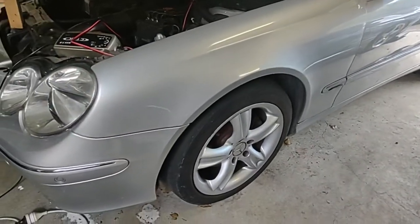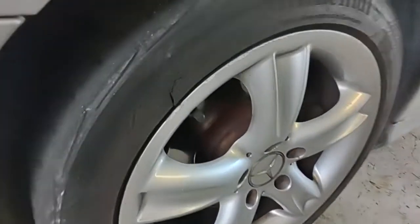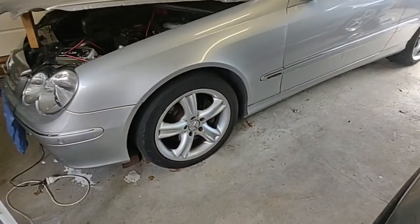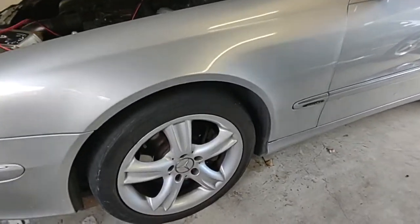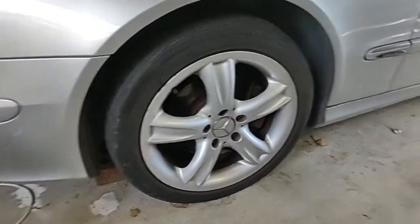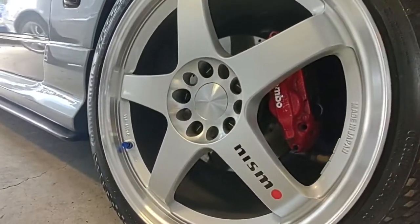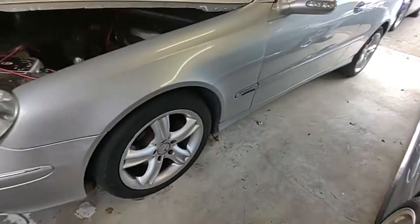Anyway, let's talk about this car. Came with 17-inch wheels, pretty crappy tyres, not very good. The disc brakes are grooved, disc rotors are grooved. I may get them machined or replaced, just whatever. It's not a sport car, don't really care. S15, look at that. They are not Brembo brakes. Last owner put a sticker on it.